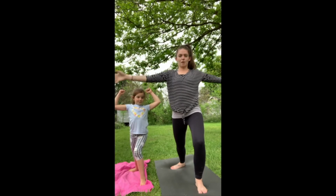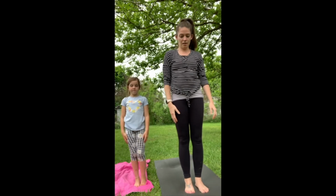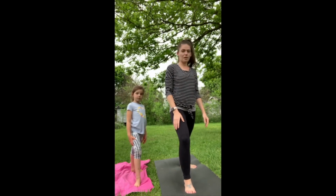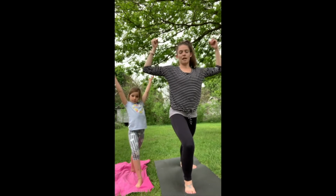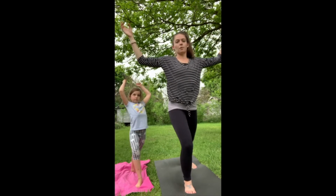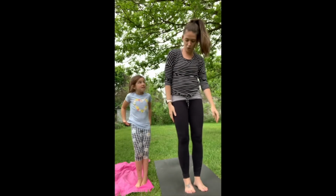All right, and then we're going to put our arms down, step back up to the top of your mat. And now we're going to do it on the other foot. So take your left foot back, point your toes to the left a little bit, lean into that front knee, bring your arms up. And here we're going to take a deep breath in. And when we take our breath out, we're going to step back up to the mat. Good job.